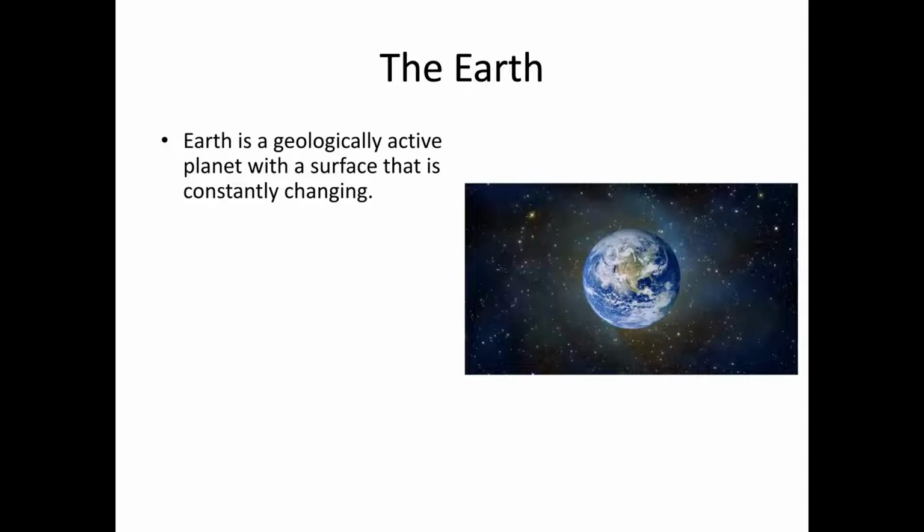The Earth is a geologically active planet with a surface that is constantly changing. We have a program that we call Our Changing World out here. And boy, does it change. In fact, I've often made statements to students. Do you think by the time that you're 40 to 50 years old, that this planet is going to be the same as it is today? No, the planet Earth is constantly changing.